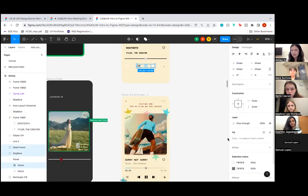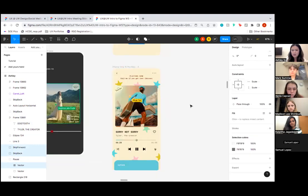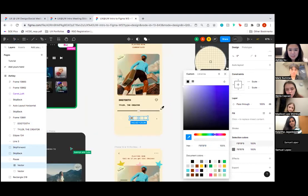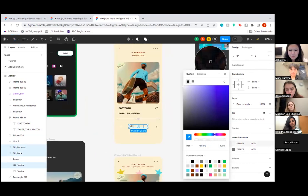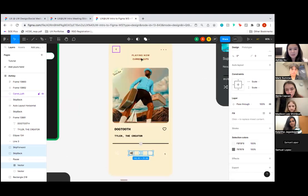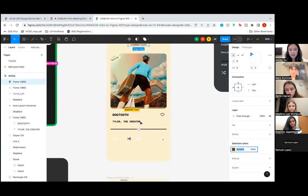So I'm just going to add a different fill on it. You can see it says selection colors because they have different colors right now, but I'm going to make all of them the same color. I'm actually going to make sure that I have consistency. So I'm going to grab this brown color, this hex code that I have, and then I'm going to make the elements that color.